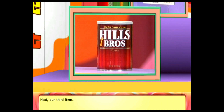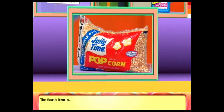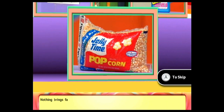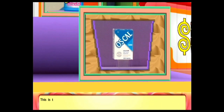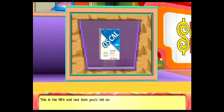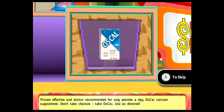Next, our third item. This 100% coffee is specially roasted and ground to provide rich, satisfying coffee cup after cup. The fourth item is... Nothing brings families together like the great taste of Jolly Time popcorn. And Jolly Time's resealable bag keeps every kernel fresh to the last drop. This is the fifth and last item you'll bid on. Proven effective and doctor recommended for only pennies a day. Oscal Calcium Supplement. Don't take chances. Take Oscal. Use as directed.